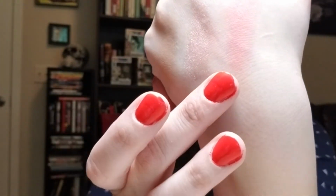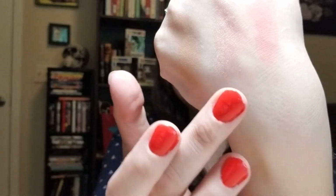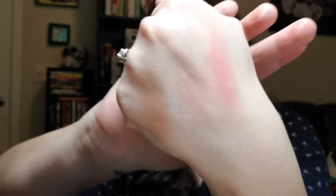So here it is. So again, there's the bronzer, the highlight, and then the blush. So I think they all coordinate really well together. So I'm excited to put those to use.